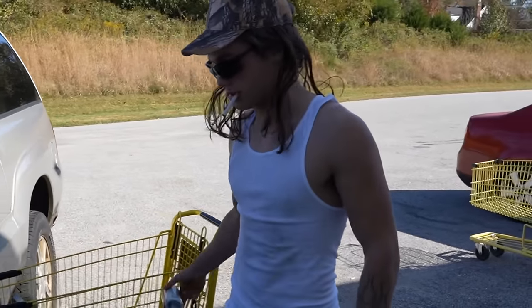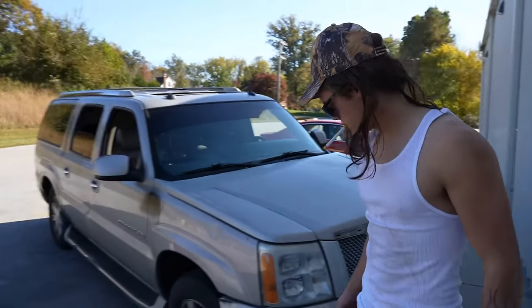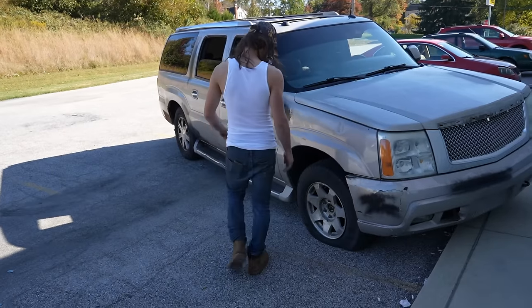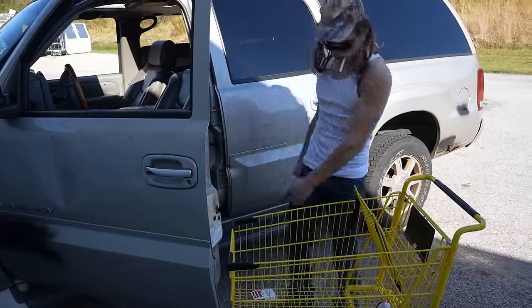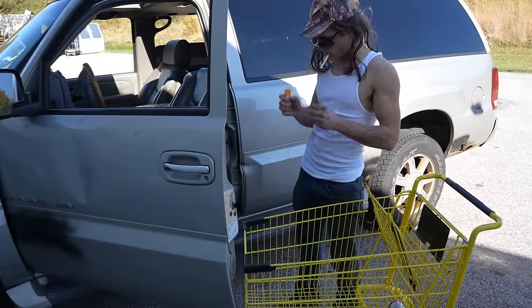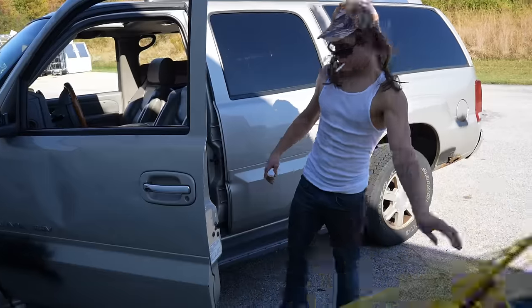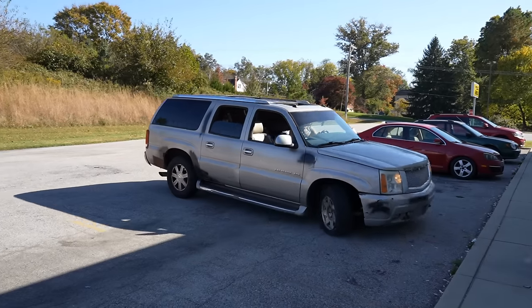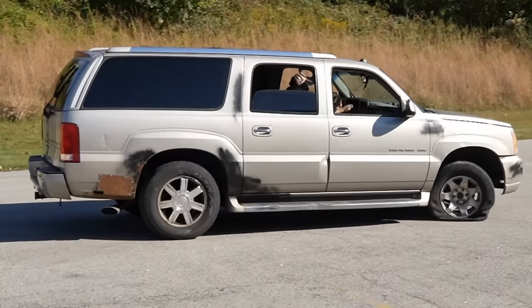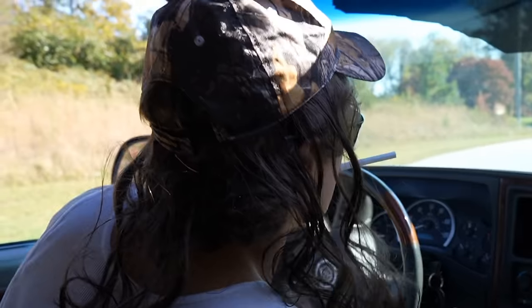Trying to put his shit. Why the hell is it leaning like that? God damn it. Gotta get my groceries. We gotta go! Come on! I think my wife knows I'm here.